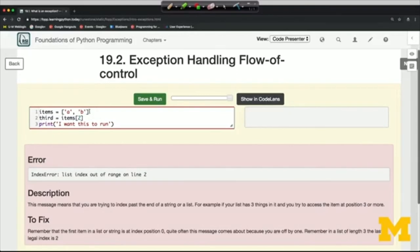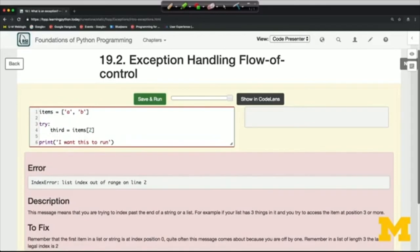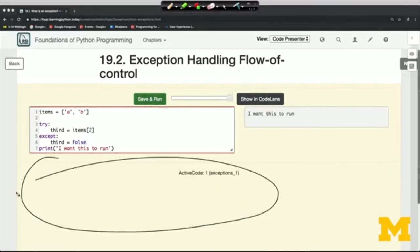The simplest way to write a try except block is just by saying try and then colon and then code inside of the try block, and then I can write except colon and then code that I want to run if some runtime error happens. So let's suppose that if I get a runtime error while running line 4, I want to assign third to be false. So I'll say except third equals false. Now when I run my code, it's not going to show us a runtime error anymore, but instead I actually am able to reach this print statement even though I get a runtime error right here.